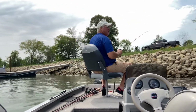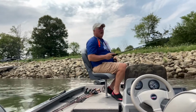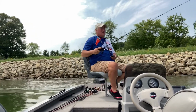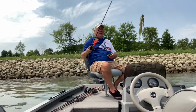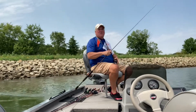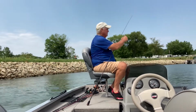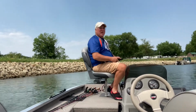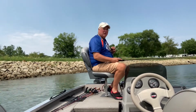These rocks are all along, probably about a 300-yard stretch. I used to fish this skirt with a craw on it, but I bought a brush hog, and now I'm fishing that, a little bit bigger profile than a craw. We've got some weeds down there and everything, so it should be ideal to catch something. If not, we're gonna go back to the worm again.